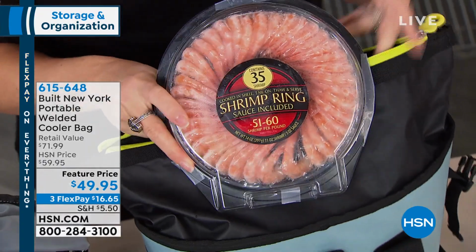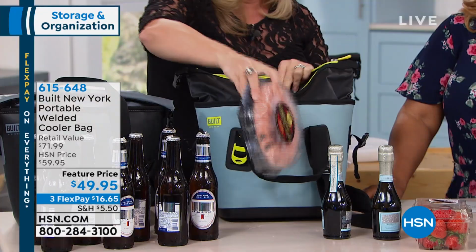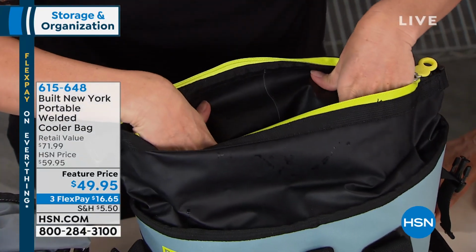Shrimp, you can keep it frozen. Listen, the more ice you put in, the longer it will stay cold. Nice, nice. So, you know, if you just put in 1 or 2 cubes, yeah, I mean, they're gonna melt. But let's say you really wanna keep this cold for 2 days. Load this down with as much ice as possible.